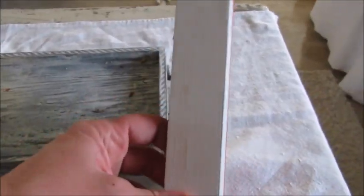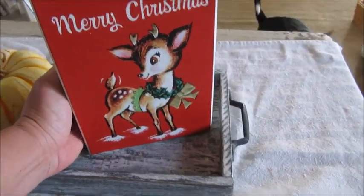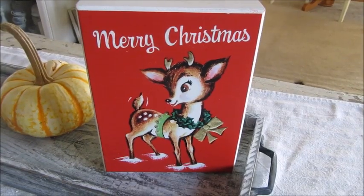This one is like a box kind, and this one was $11.99, but it was obviously 40% off. So, I mean, look at that. Isn't that so adorable? Oh, I love it so much.